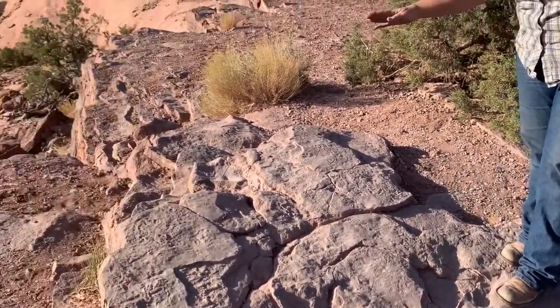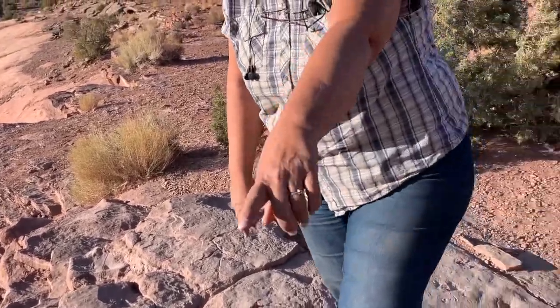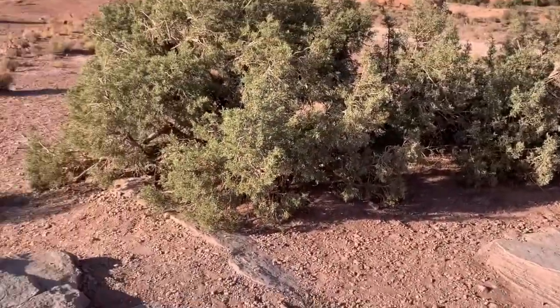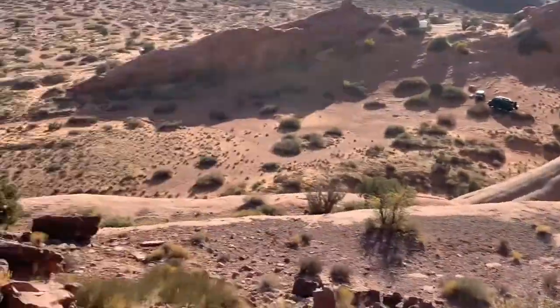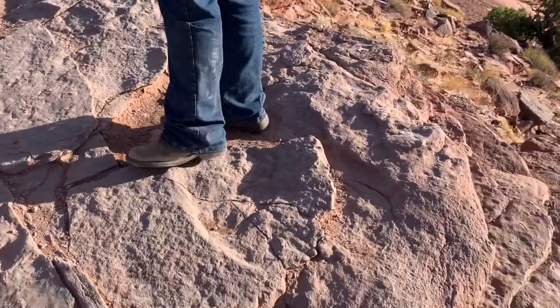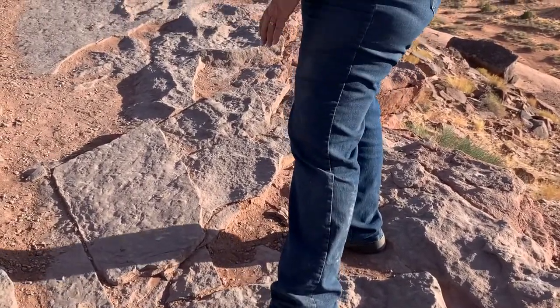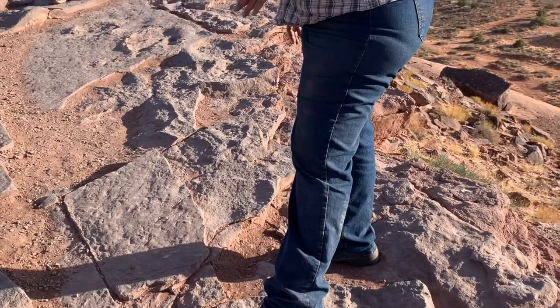Right there's a herbivore. You can see that almost like a cow track. Right behind you is a herbivore. So step this way, not towards the edge. Right here, here's a herbivore. Now my husband and I have done this tour for 10 years. For 6 years we did not know that was a track until the BLM paleontologist came out and walked us around and showed us all the tracks.